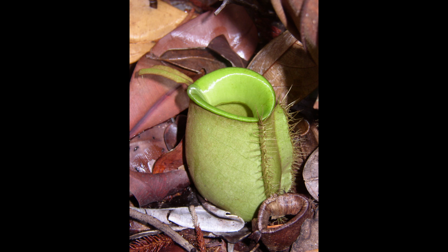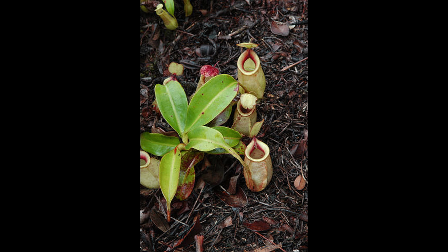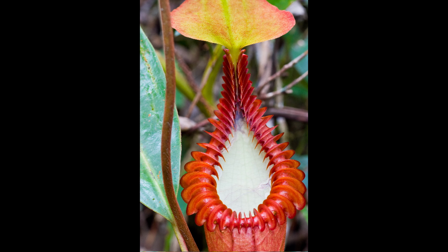4. Nepenthes ampullaria. Unlike most species, Nepenthes ampullaria rarely eats animals. Its pitchers sit on the forest floor and are specially adapted to collect fallen leaves. These leaves decompose in the pitcher, providing the plant with nutrients from rotting plant matter. Some populations even form carpets of hundreds of pitchers, creating a surreal-looking forest floor covered with green and red cup-shaped traps.